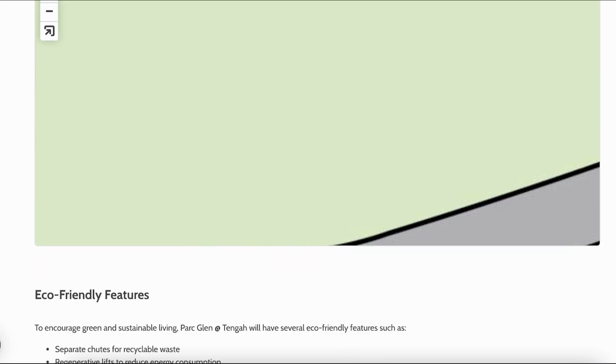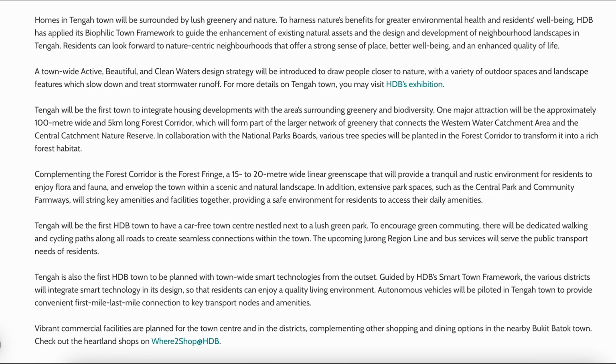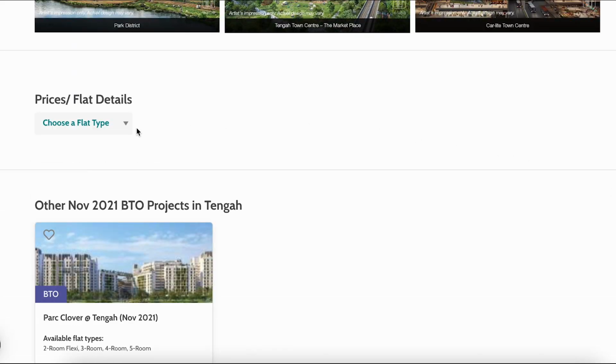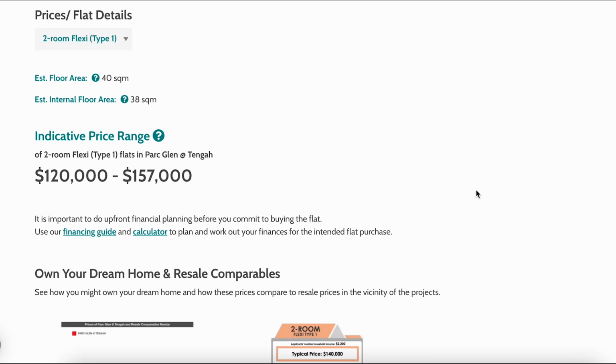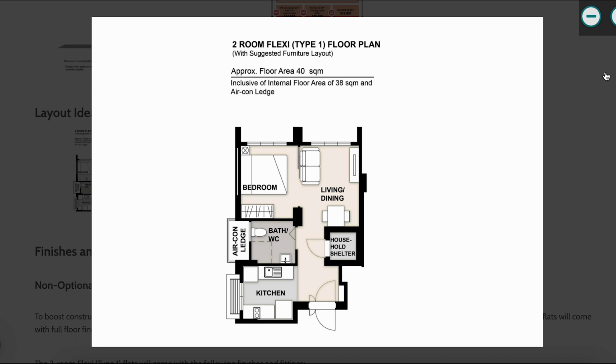Alright, for Tengah, let me start off with the first project, which is Parc Glen. So I already went through Parc Glen in my earlier Tengah video. You all can go and take a look where I talk about the site location and all that stuff, the site plan. So for this time, Tengah, Parc Glen, I will just talk about 2-room flats. So Type 1 Flexi, internal floor area 36 square meters, price range 120,000 to 157,000 Singapore dollars for the Parc Glen 2-room Flexi Type 1.